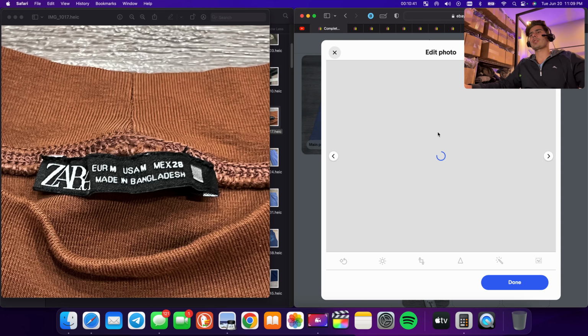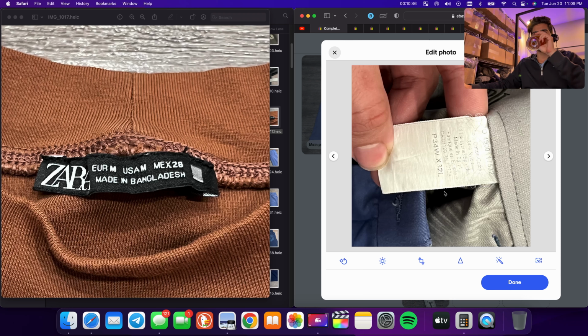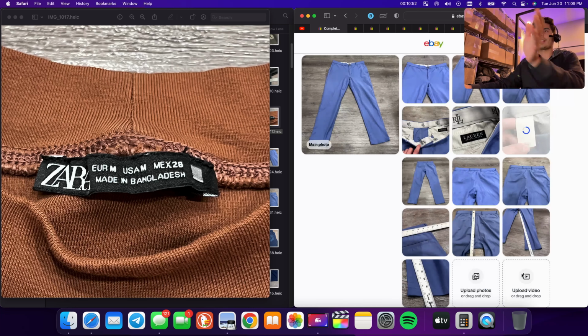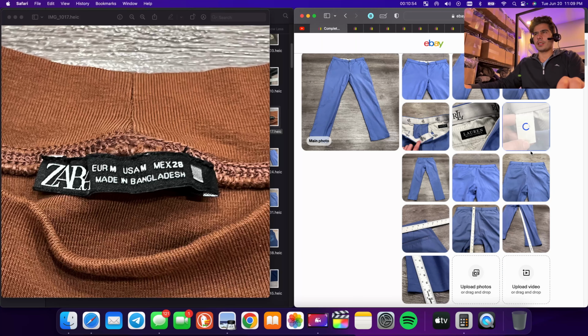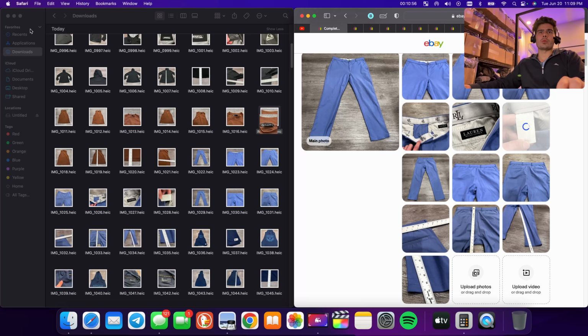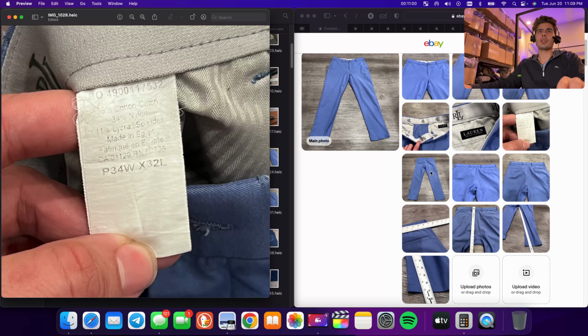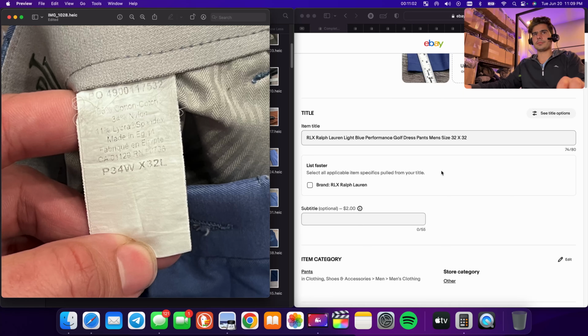So I have to go in and rotate this. This is why I don't like the photos because it takes forever. And I have the fastest internet you can get, and it's still slow loading the images. 3432. All right.